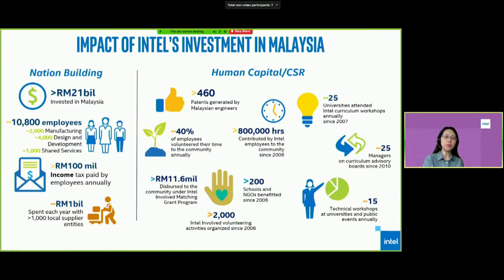So, giving you a little bit more information, so that you know what the impact of Intel in Malaysia is, other than just delivering products, profiting from it, and growing in terms of revenue and company portfolio, we also have a lot of contribution to nation building, and also in terms of the CSR itself, right? On the left-hand side, I talked about more than 5 billion USD just now. It's about ringgit 21 billion already invested in Malaysia, with more than 10,000 employees in various different groups.